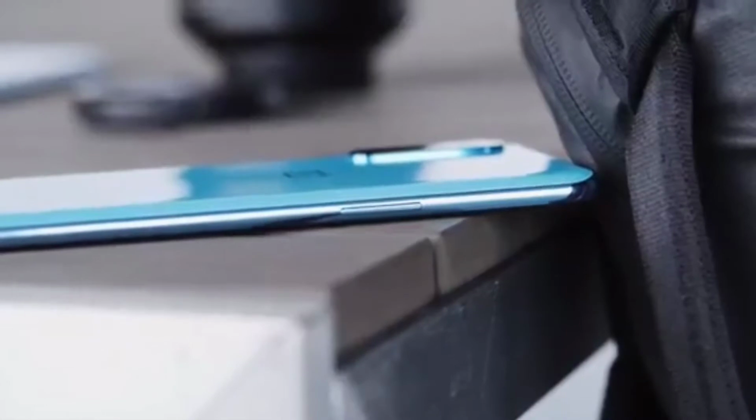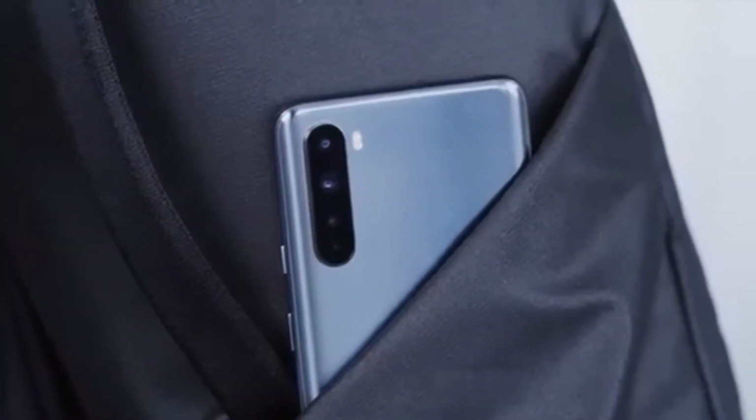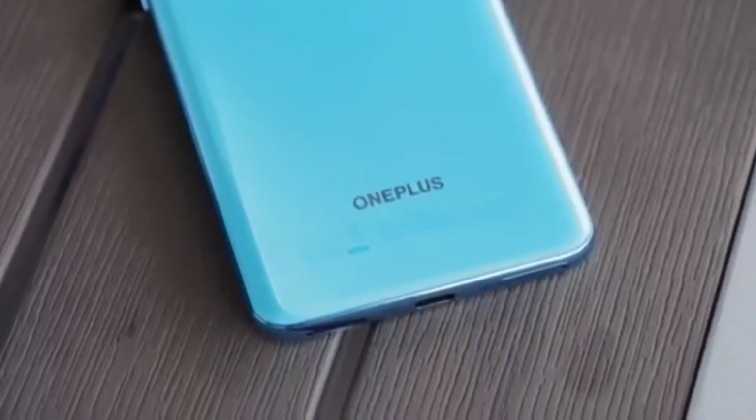The OnePlus Nord has a 6.44-inch OLED display, making it one of the greatest displays on a cell phone yet. I just lied. That's pretty funny. It's not. But back to serious talk.